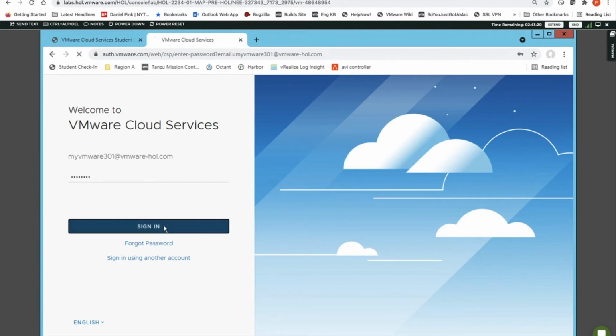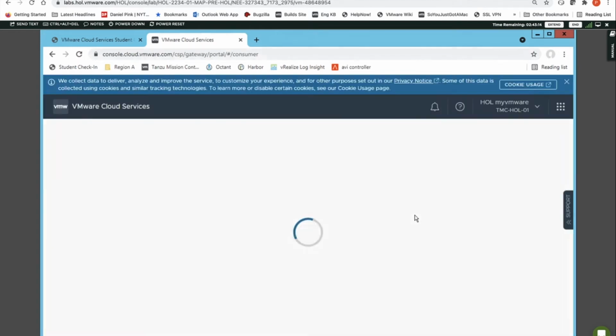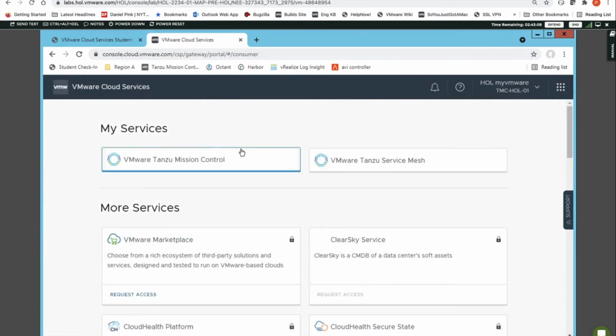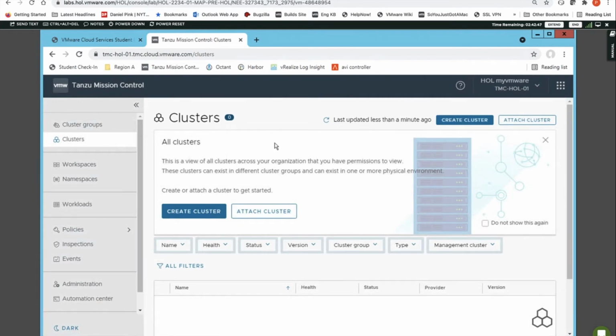Our usual password. The usual cookie notification. And in this case, the tile that I want to choose on the VMware Cloud Services page is the Tanzu Mission Control tile. I'm now at the VMware Tanzu Mission Control page.